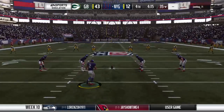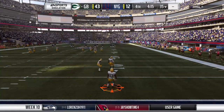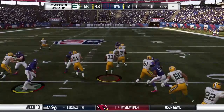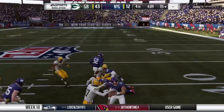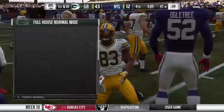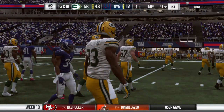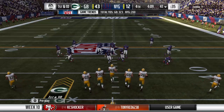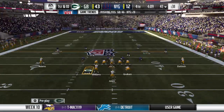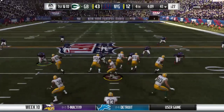Rosas now to kick this one away. This fielded at the 2. And a nifty return there as he's all the way up past the 40-yard line. Now that's the kind of return you're looking for. To get it to that spot on the field, that allows you to do a lot of things on offense. Rodgers will break the huddle and bring the pack up 1st and 10 at the 41-yard line.